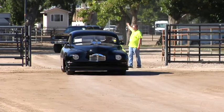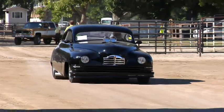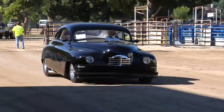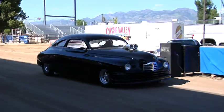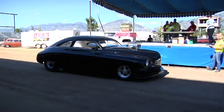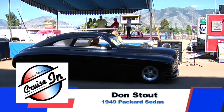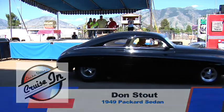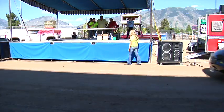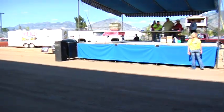Okay, the next car coming up, a black 1949 Packard sedan. Don Stout is the owner from Midway, Utah. Picked by one of our club members, Bob Riggs. What he loves is the combined style of Pro Street, LED style, and the fact that it's a different brand than the most popular. Stands out above the rest, quality craftsmanship. Look at the size of those rear tires. They're pretty big.